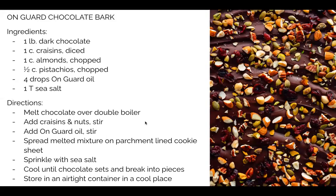Okay, this is the best one. I'm so glad Laura Whipperman is on here because she is the one who has just totally nailed this. On Guard chocolate bark. Let's just talk about boosting your immune system while eating chocolate. So the ingredients are very simple. It's not complicated. Laura Whipperman will attest to this in the comments. But you're gonna just melt the chocolate and add these things in and let it harden, break it into pieces. And it is honestly divine. So that is a really fun recipe. Make sure you grab a screenshot of that.